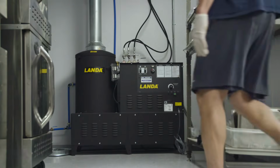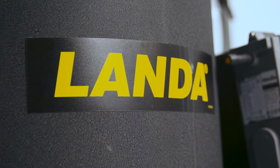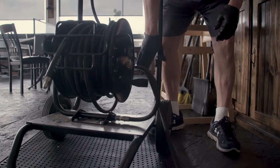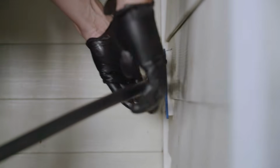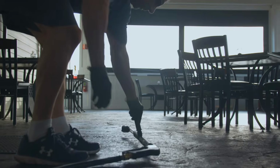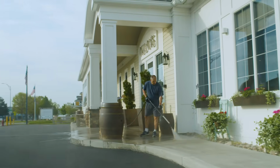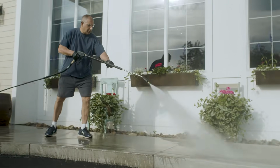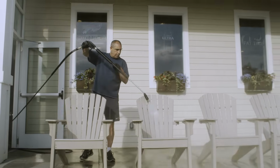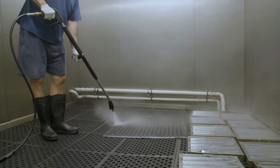Kepner Equipment talked about customizing this Landa machine, locating it down in our basement, but making connections throughout and outside of the building. So my staff didn't even have to walk down to the machine. They could just push a button at the connection and start their job. In the end, it became the most simple of operations, and this hot water system allows us to easily and quickly clean up all the areas.